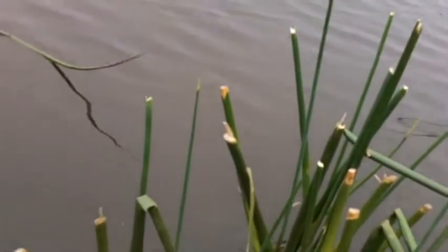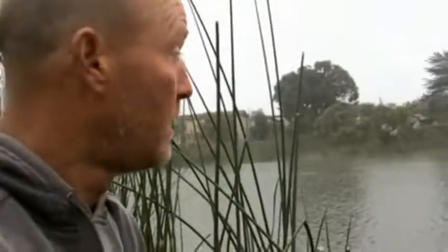Chartreuse green pumpkin dropping stick. It's in the same exact... Whoops. Oh! Man. I'm losing so many of these baits suddenly. I don't know what's up.